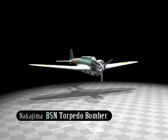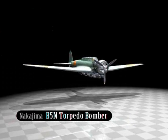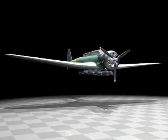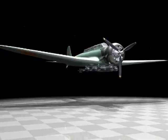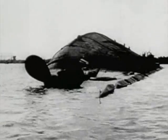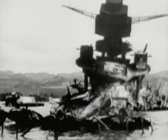Japanese bombers included the Nakajima B-5N torpedo bomber and Aichi D-3A dive bomber used at Pearl Harbor. The aircraft flew from 6 carriers, with the torpedo bombers concentrating on taking out battleships in the first phase of the attack, and the dive bombers targeting the air bases.